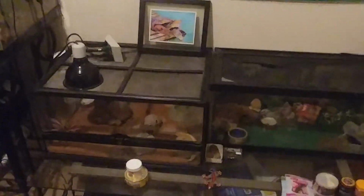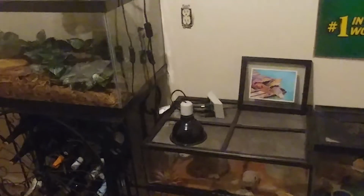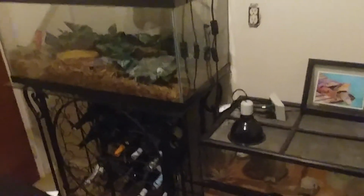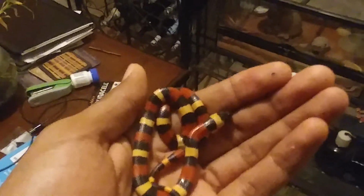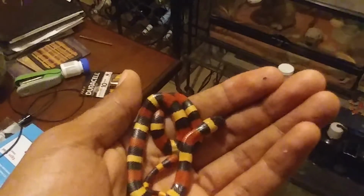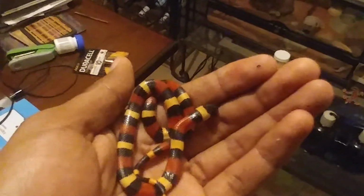It looks even cooler once I have all the tanks on and lit up, but it's honestly just still too hot, guys. I want to make sure this AC cools things down a little bit first before I add more heat to these guys. I just don't want to stress them out. But yeah, this is my new baby Pueblo milk snake, and I'm actually going to try to feed her and make a separate video of her taking down a pinky if she'll take it down. So wish me luck, guys. Hopefully we'll get the first feeding in tonight.